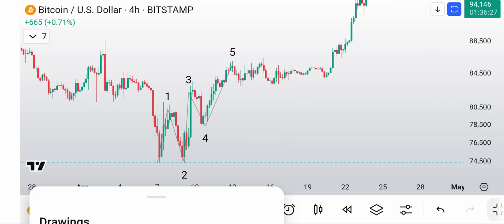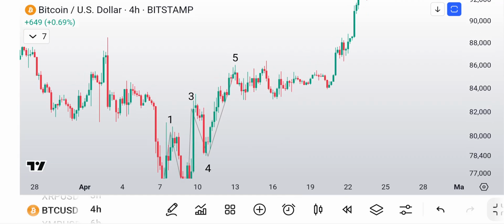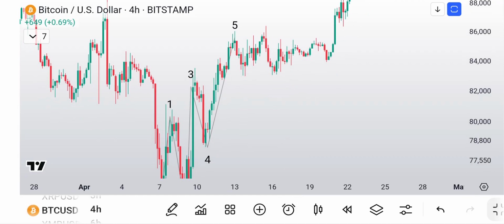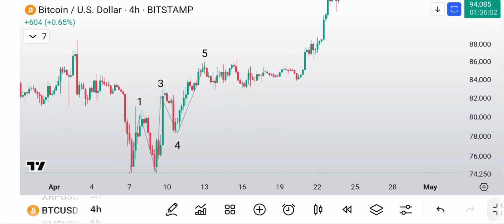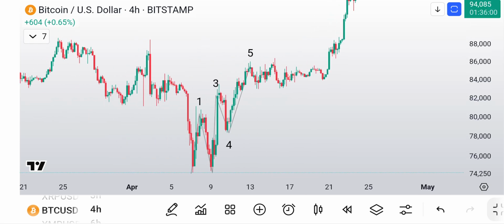And so now what are we looking for? Now we want to see an ABC correction. Now, in the previous video, I stated that this could be ABC. We could be finished, and that this could be like a 1-2-1-2 in here, and we could be revving up to go much higher. Now, I said that wasn't my favorite because it wasn't big enough for me, right?